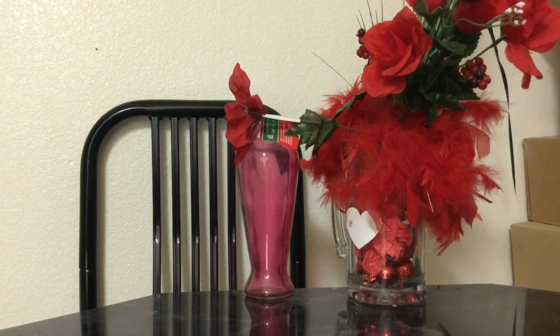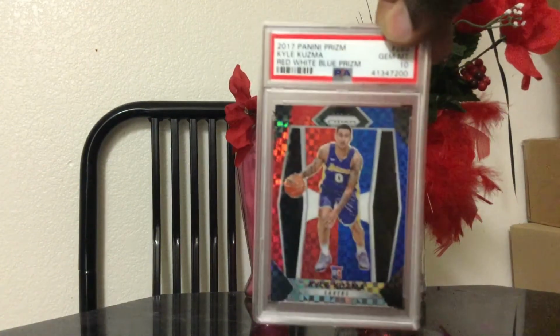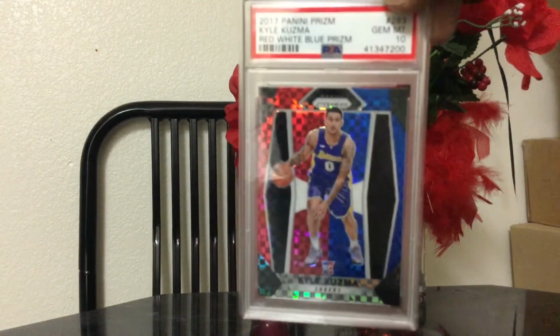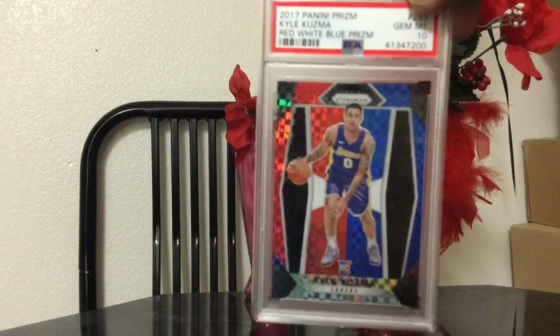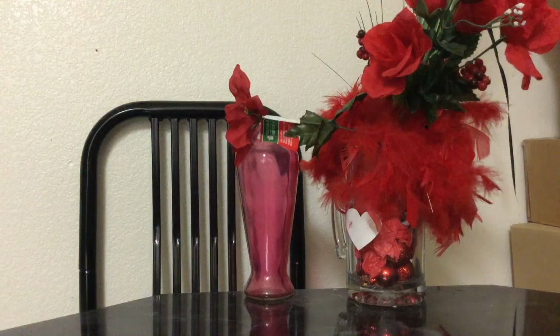My next card, yep, this is my PC player, so I'm picking up a lot of his cards. Again, that is Kyle Kuzma. I bought another red, white, and blue off eBay, and I submitted it, and it's got a PSA 10. So I'm pretty happy with that. It's a nice clean card. PC player. There you guys go. PSA 10.